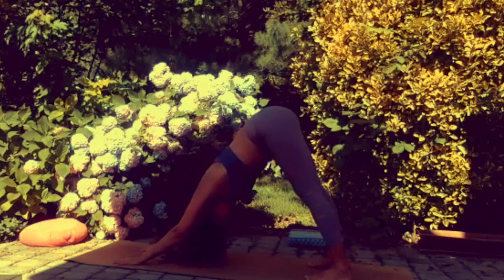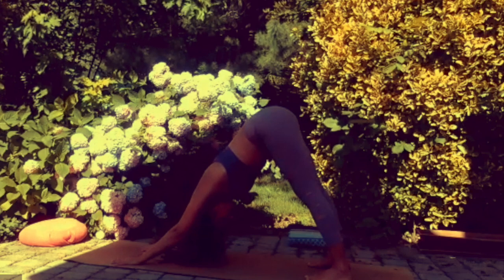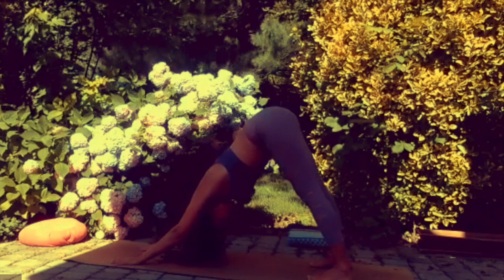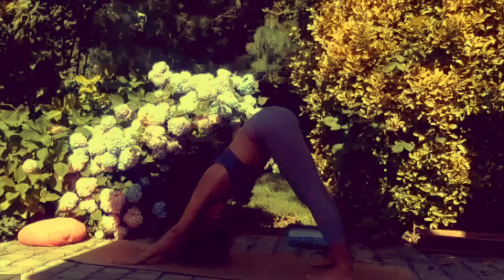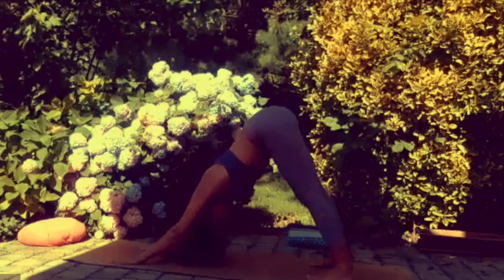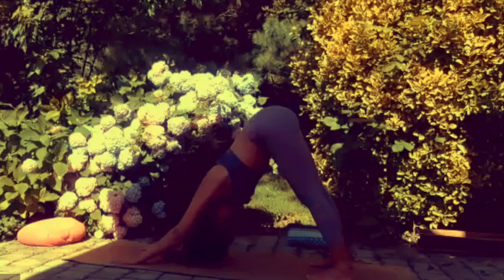Deep inhale, slow exhale. At any time during your practice, you can simply come into balasana if you're feeling tired, or if you feel you're having a hard time connecting with your breath, for just basically any reason at all. You just might want to feel a little bit of softness in the spine and arms. So feel free to take balasana anytime you want to during your practice. That is your choice.